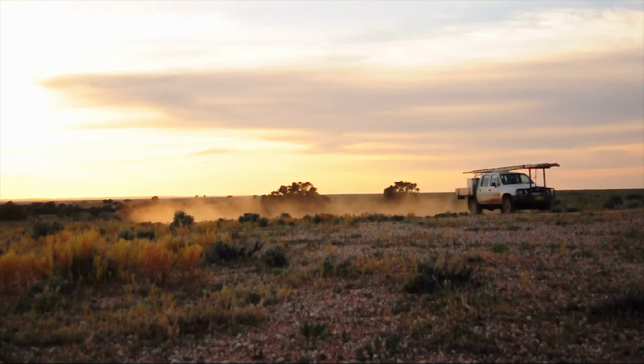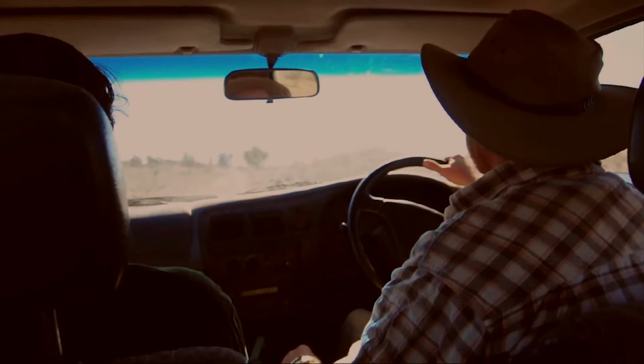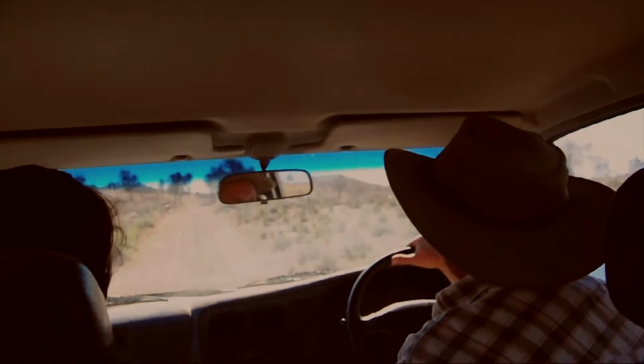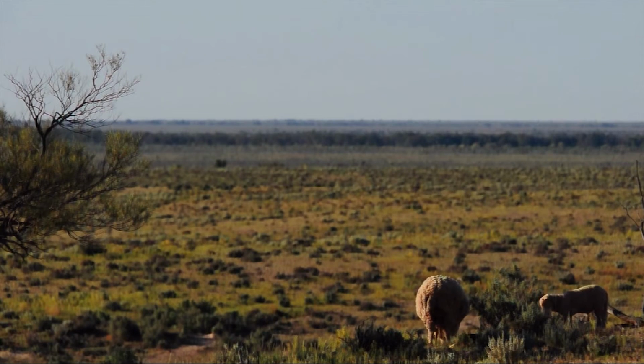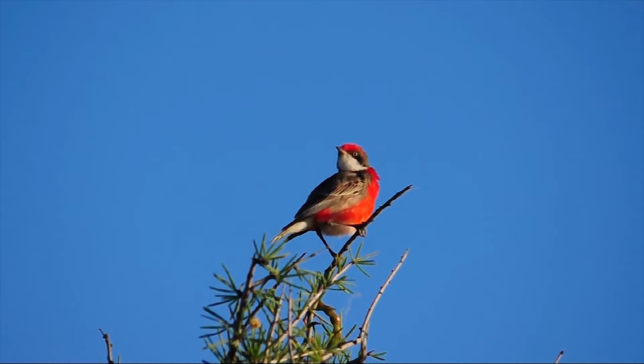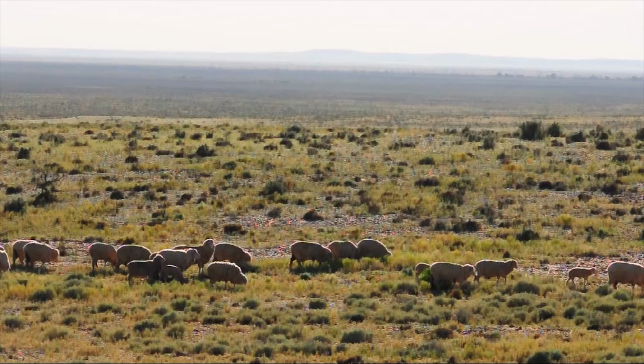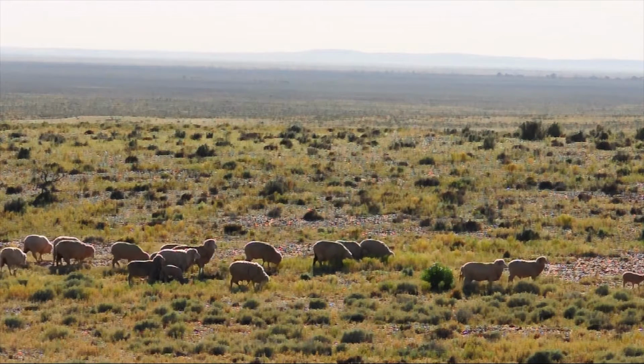Now, the research station itself was established by the University of New South Wales in the 1960s, really to understand how sheep and domestic animals impact the ecology of the arid zone, and also to understand really what the carrying capacity of domesticated animals is out here.